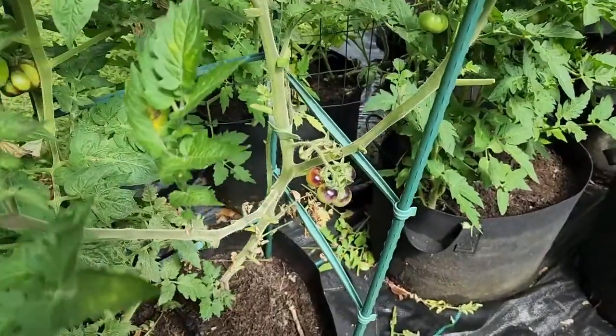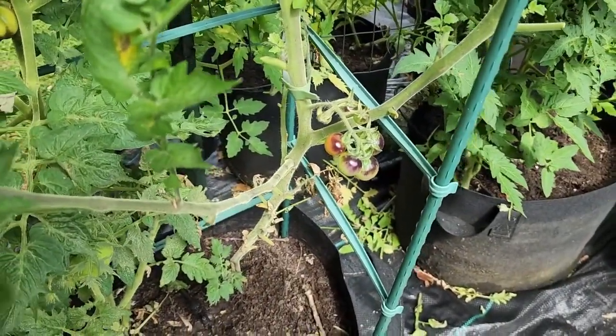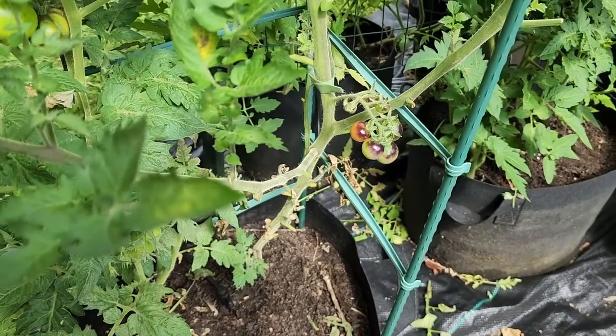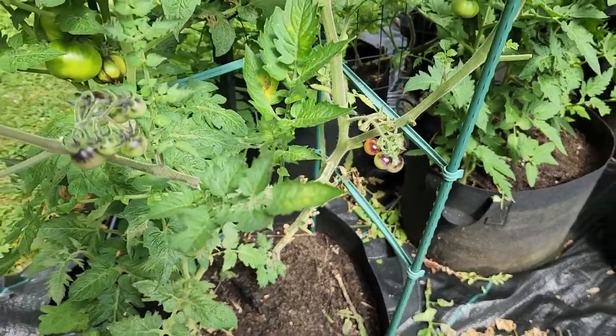I harvested my first red one yesterday, and you can see there's another one there that's starting to get ripe. They have anthocyanins in them, which is why they have that purple coloring. So wherever the sun hits them is where they turn purple, and the tomato itself is red.